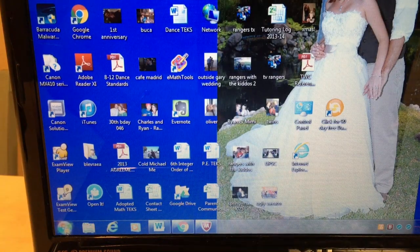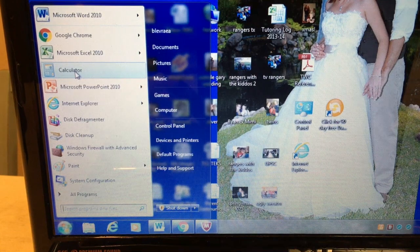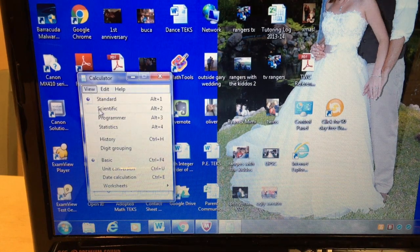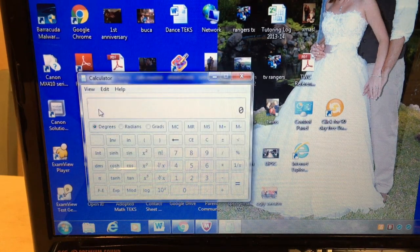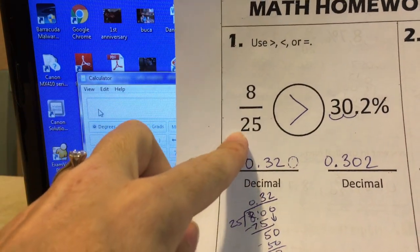I strongly recommend that your student check their homework, and a great tool for this is a calculator. As long as they show all their work on their homework, then I do not mind if they use a calculator to check their work. Now when you first pull up the calculator, at least on a computer, it's going to look more like this. So you can actually go and click on the scientific one to get a little bit more expanded version that might be more helpful. So now I could actually look, let's say that I wanted to check if I had correctly converted this fraction to a decimal.